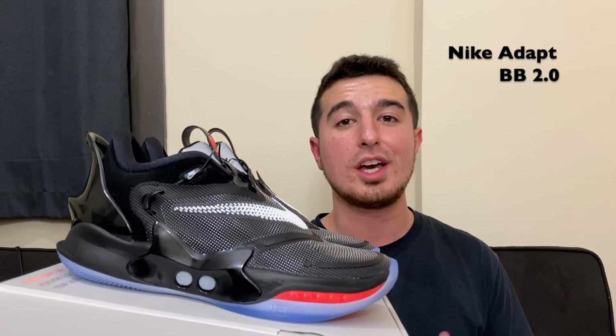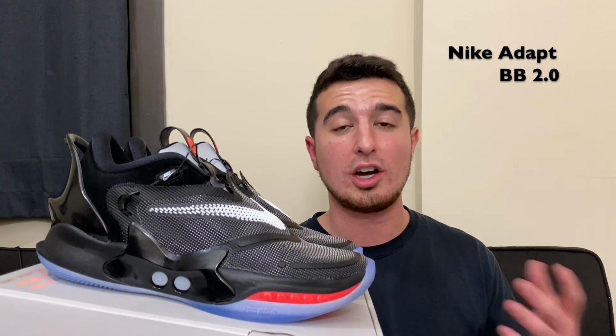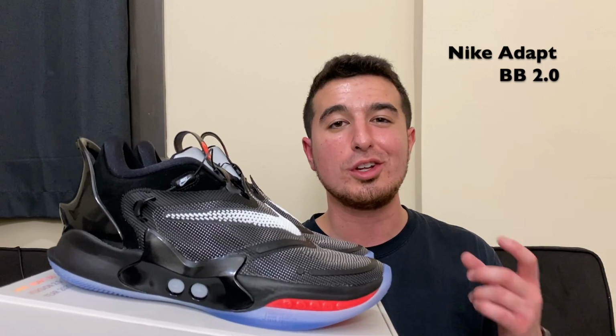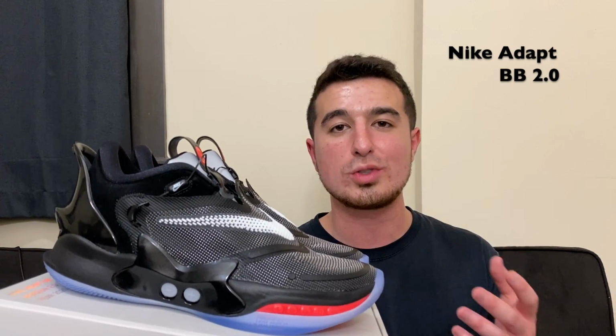They felt really, really nice, a lot of padding, and they felt like a good shoe to play basketball in. In all honesty, you felt like you could move around, and they felt quick. They actually weren't too heavy. When you hold them on their own, they feel a little bit heavy. You definitely notice the weight, but there is an entire mechanism in there that controls the lacing system.